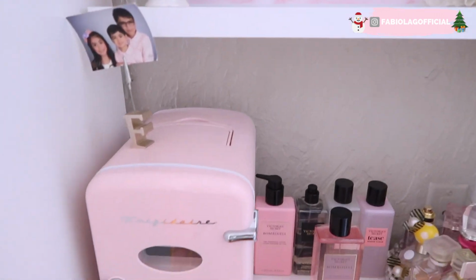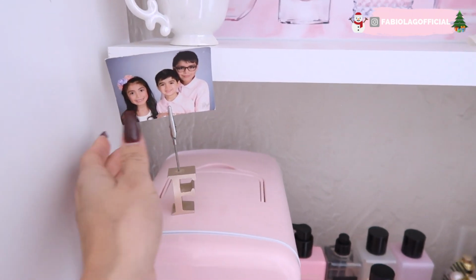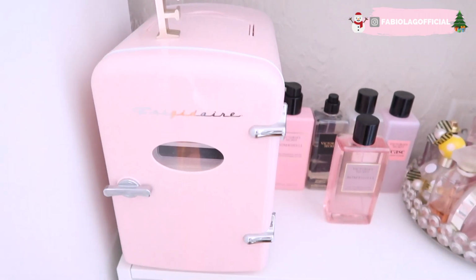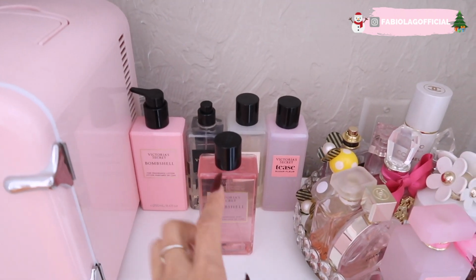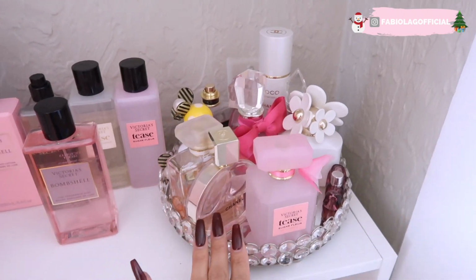Down here I have a picture of my 3 kids. I should update this. This is like super old. They're so grown up now. They don't even look like that anymore. But I do have my little mini fridge, and then this is where I have like my Victoria's Secret body sprays, and then my perfumes like on this little tray.